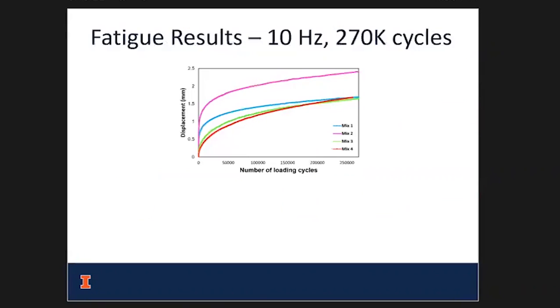Now let's talk about fatigue results. We ran at, actually that should say 3 hertz, sorry about that, 3 hertz, 270K cycles. And basically we saw almost the same performance for all mixes except mix number 2. If you remember what mix number 2 was, it was high asphalt content and no rubber. But when we used rubber or reduced asphalt content, we saw almost the same performance and just about 1.5 millimeters deformation. You might say that's huge for an under tie pad, but I may have not said this earlier.